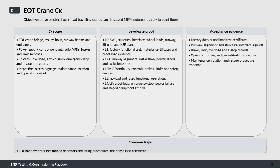L2B involves insulation resistance and continuity testing, controls, brakes, limits, and safety devices. L3 requires no load and rated operational tests. Finally, L4 and L5 focus on proof load testing, emergency stops, power failure simulations, and staged equipment lift drills.